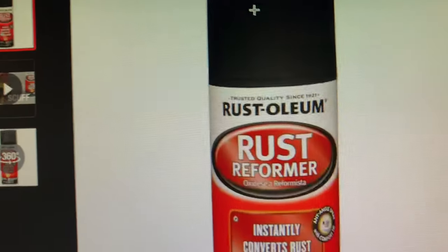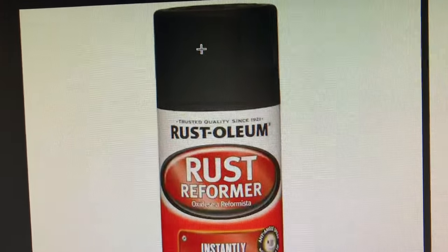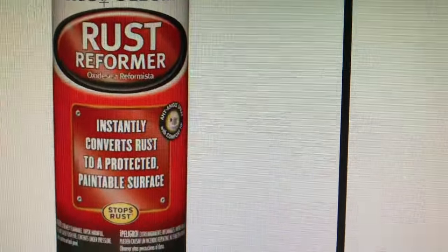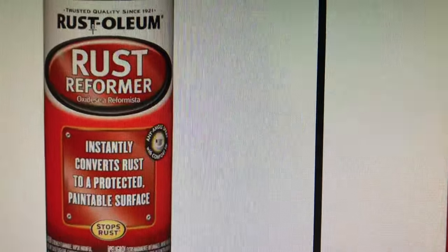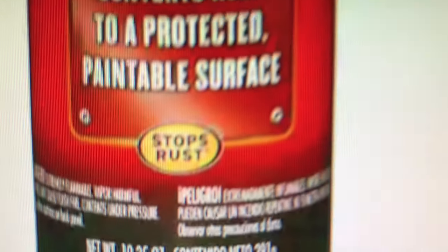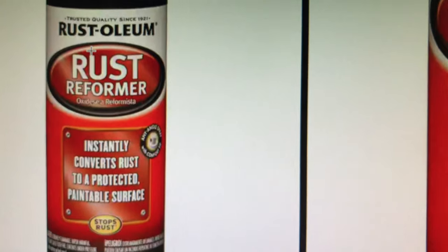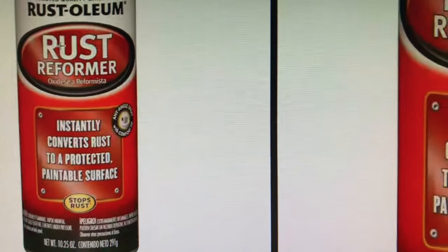No. So I got some of this today for $12. Rust-Oleum, it's black rust reformer. I'm just going to cover the splash shield with this to basically stop any more rusting and make it look good, not that you can see it. It's just another layer of protection, to keep the truck around a lot more. I don't need to buy another cover. That's stupid when I can just buy a $12 can of spray paint and cover it accordingly.